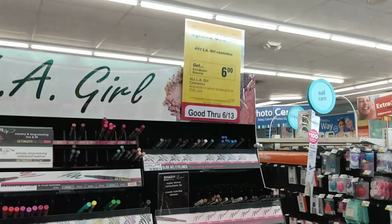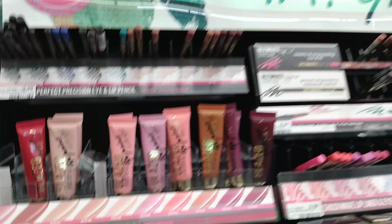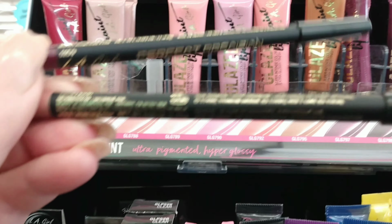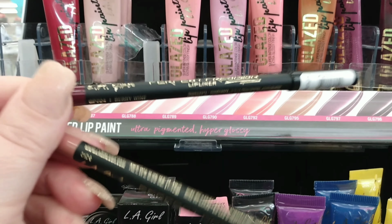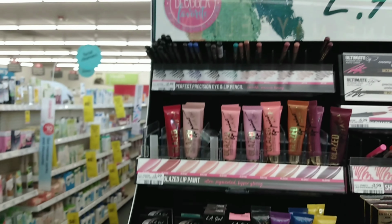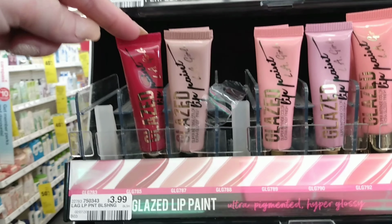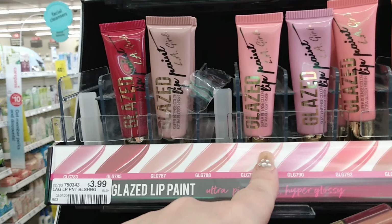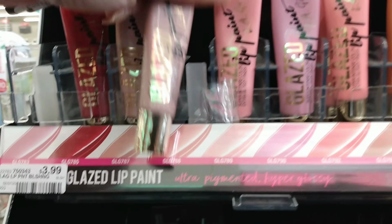Alright, the next thing is spend 12 on LA Girl Cosmetics, and you get 6 extra bucks. And I have almost all of these colors. All I need is these 2, which is, what is this? That's the flesh color, and this one is berry wine. And that will equal about $6. And then I'll get 2 of these. I got this one, and I believe I have this one. So I'm going to get this one and this one. And that, let's see, 6 plus 8, yeah, that'll be over 12. So I'll try these 2.